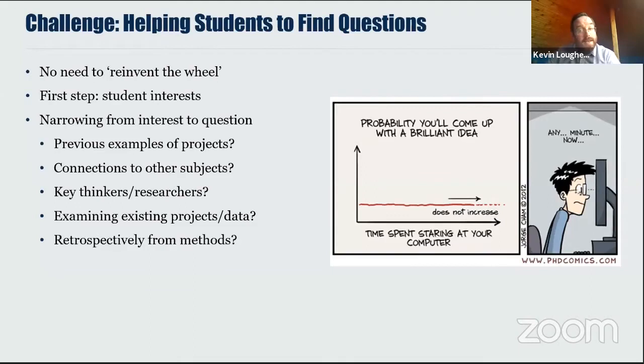One I'll talk about in detail in a minute is working retrospectively from method. So one technique I have, if a student is struggling to come up with a research question, is that you can work back to a research question from method. What methods are the students able to do or interested in doing? What type of information does that give? What type of question could you answer from that?